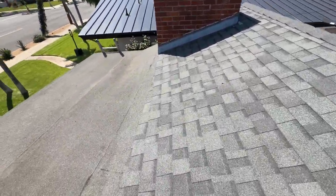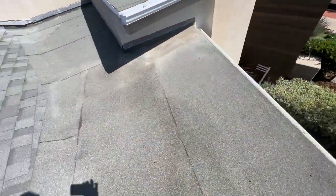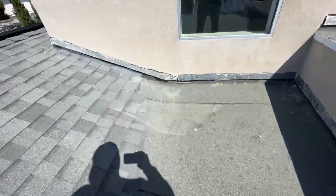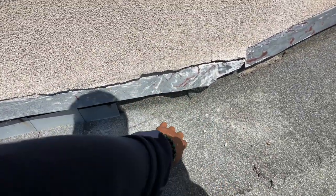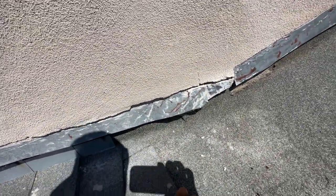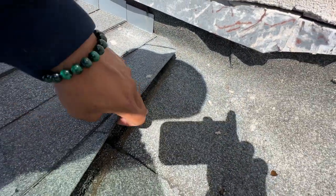So check it out, we're here in Solana Beach, Pacific Beach. The customer has a leak coming on the inside at this corner right here. So these leaks, all this water flows down and flows this way. This comes up. You can tell there's remnants of water right here.